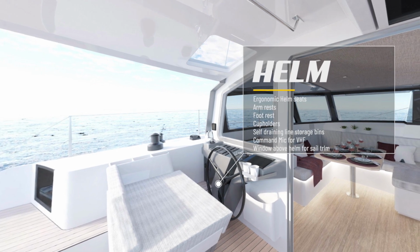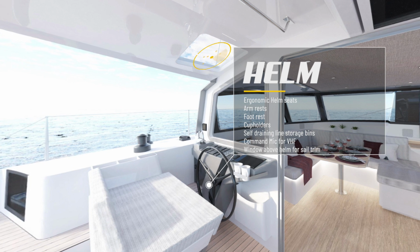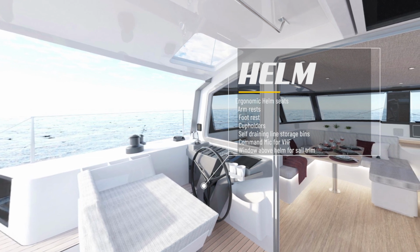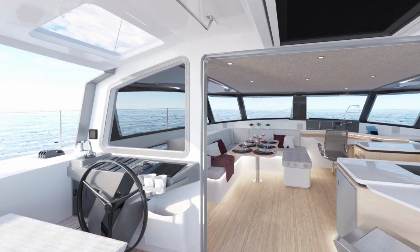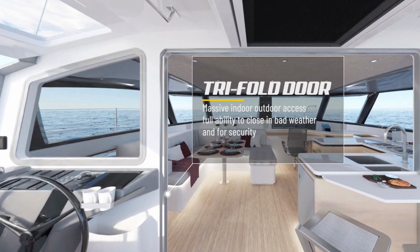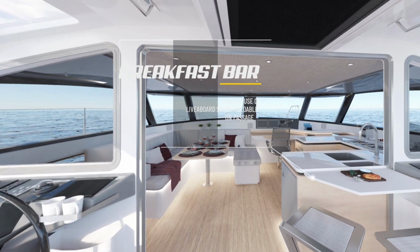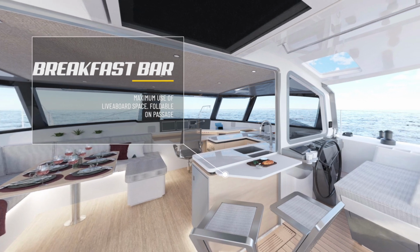So we have a helm that has an ergonomic seat, armrest, footrests, cup holders, self-draining lockers, and full 360 visibility. We even got the skylight above the helm to look at the sails. Moving on, the trifold door gives you a huge indoor-outdoor area. They even included a breakfast bar. We didn't ask for it, but hey, why not?